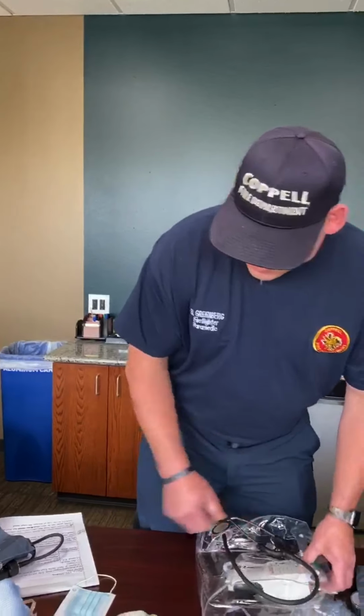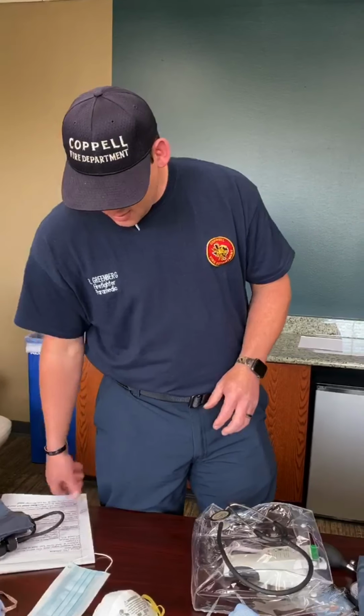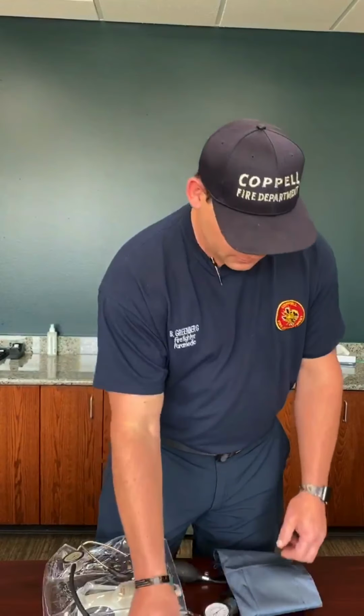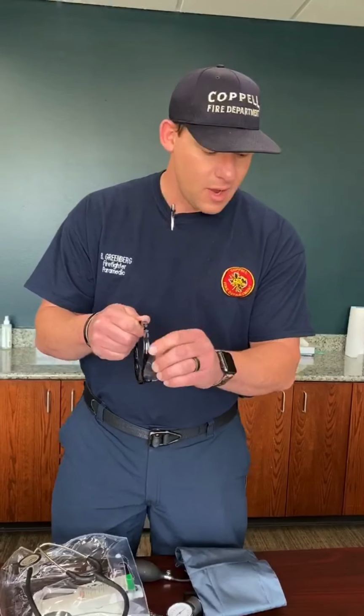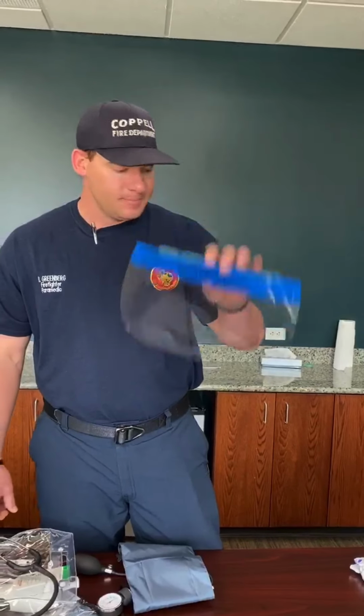So stocking wise, each ambulance should have, again, 4 N95 masks. The surgical masks for the patients, 10, or if we run out, we'll have to use more N95 masks for them. 2 goggles on the ambulance. And then each individual person should have their own safety glasses, but make sure that they cover the outside of the eye protection. And then 2 face masks on every ambulance.